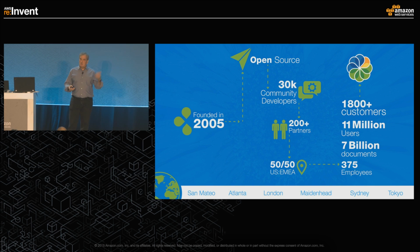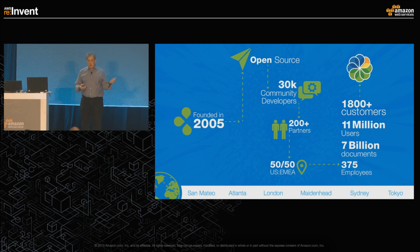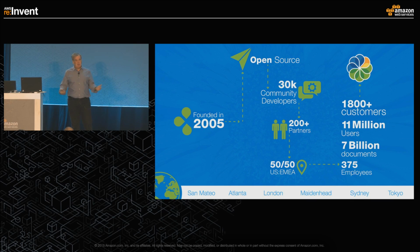Our business, because we started in the UK, tends to be very balanced, more or less 50-50 between the US and Europe. We've been able to build up about 1,800 enterprise customers spread across many different industries: government, finance, media, and a whole bunch of others. Our enterprise product, we believe, is managing about 7 billion documents with about 11 million users. This is all supported by a company of getting close to about 400 people right now.